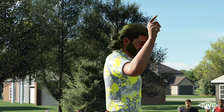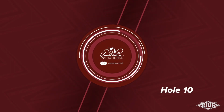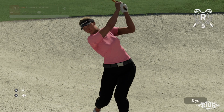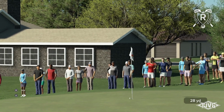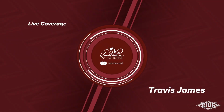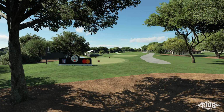Why don't we catch up with Brooke Henderson? She's currently trailing her rival. Let's see what happens here. All right, facing a little up and down here to save the par. Oh, that one just missed the hole. So after that effort, let's take a look at the leaderboard. Our current leader is up by a whopping 7 shots now.